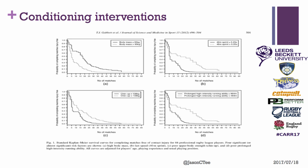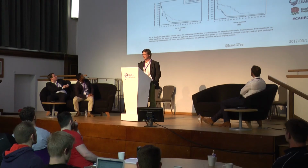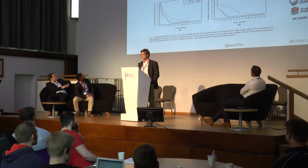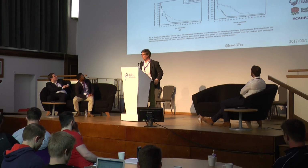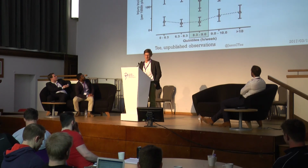Then we said, what about conditioning interventions? There was, at the time, this nice research study from Tim Gabbett floating around saying that if you have sufficient shoulder strength, you have much lower risk of shoulder contact injuries. Brilliant. Tick that box. Make sure our guys have sufficient shoulder strength. If they have sufficient aerobic fitness capacities, they get injured less often. Fantastic. Let's make sure that our guys are as fit as they need to be. So pile all of that into your system.